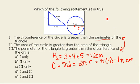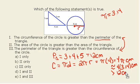We also know that pi is an irrational number, meaning its decimal never terminates nor repeats, but we can approximate pi at about 3.14. Notice that this means the circumference is approximately 4 times 3.14 centimeters. Taking a number of 4 and multiplying it by something a little bit greater than 3 would tell us that this answer has to be a little bit greater than 12 centimeters. Therefore, the circumference of our circle is greater than the perimeter of our triangle.